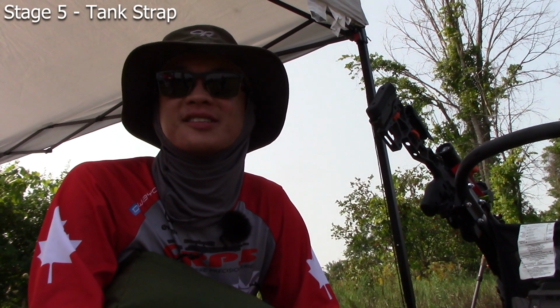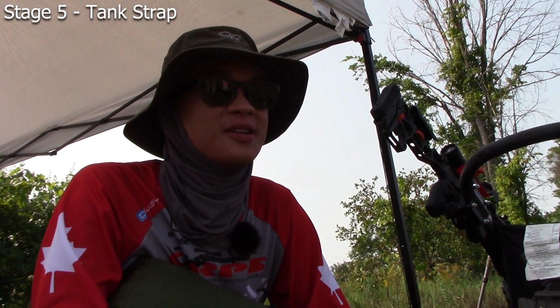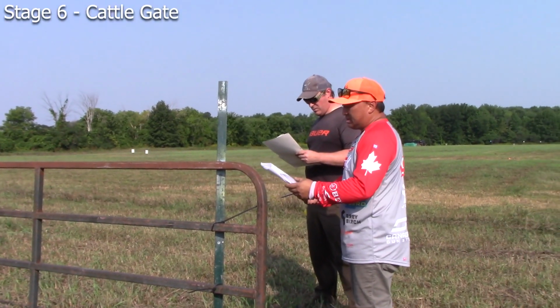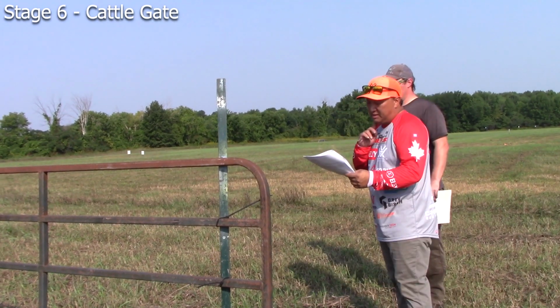Yeah, I'll use a tripod on this stage because you don't have to manipulate anything like the scope, and just 1 target. So I'll try the tripod out. It's hot. Stage 6, cattle gate. Only 1 target. So 12 rounds on the engage command.